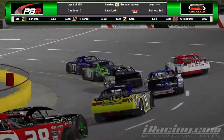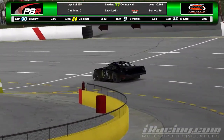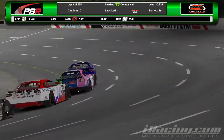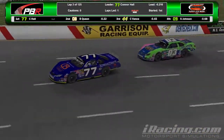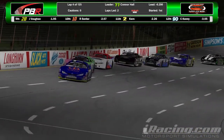It looks like Jesse Call was kind of involved in that. He fell way back on that start, and Jesse Call is off the pace. He is sitting in 17th. This is closer action than we saw last week. It's a little bit tighter track, I think, than New Smyrna. Very similar tracks, but a little bit tighter in the corners.